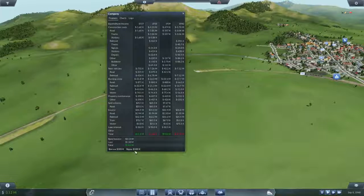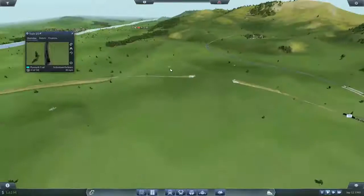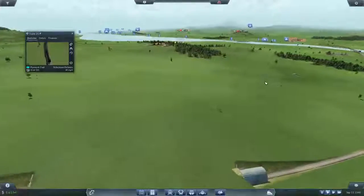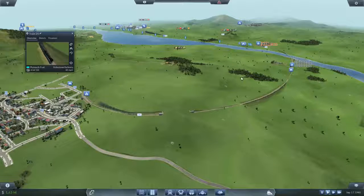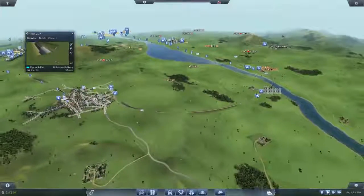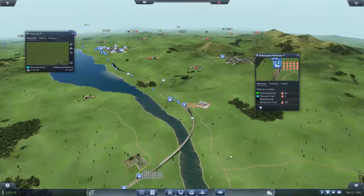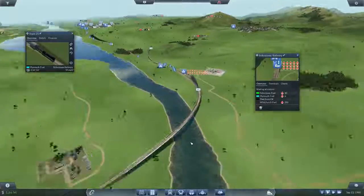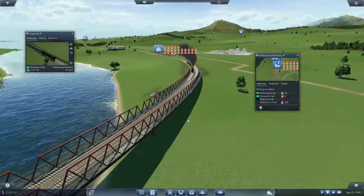Have I got a loan? Yes, let's repay that loan. Don't need to keep that going. There's our train heading down again. Well, this looks like quite a nice, neat half hour actually. So I could end here. Actually, let's just check. Oh, we've already got 6 waiting for Plymouth fuel. That's good. That is very good.